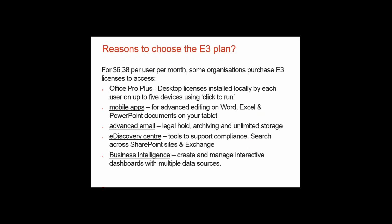However, some organisations choose to essentially upgrade to a paid plan. Now the paid plan that comes with basically everything is $6.38 per user per month that you can buy from Microsoft, and you get additional functionality. So where I was talking about those desktop versions of Word, Excel, PowerPoint, Outlook, everything that you have on your PC, you can get that from Microsoft for $6.38 per user per month. Now the good thing about this is you can get that on up to 5 devices using Click to Run.